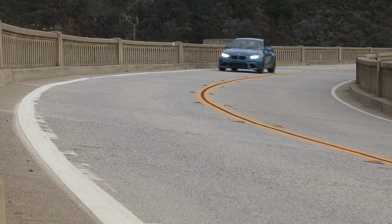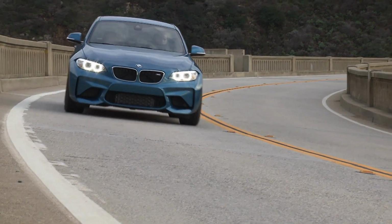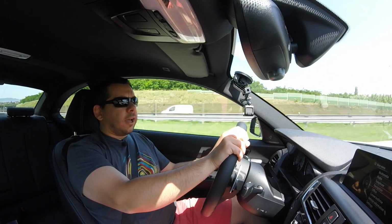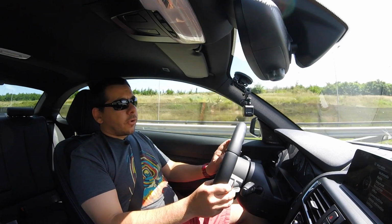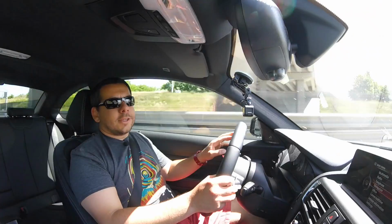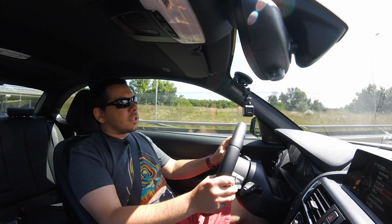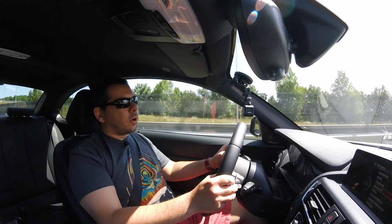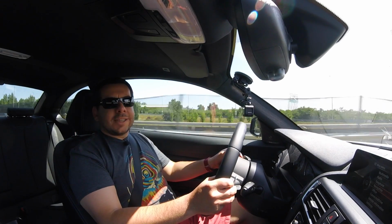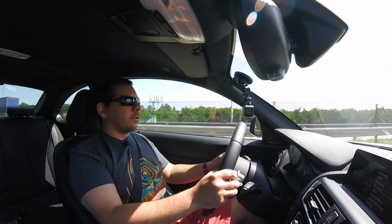BMW is enjoying growth of sales in the M segments. The M2 is supposed to be aimed at the slightly younger crowd who can hopefully still drive this car properly around track. Whether this younger crowd will actually do any lap time in this car is open to debate. I suspect this younger crowd will probably spend more time in the pub boasting about this car doing a sub 8-minute time around the Nürburgring.